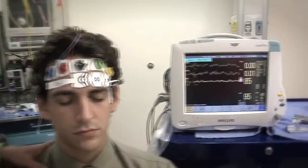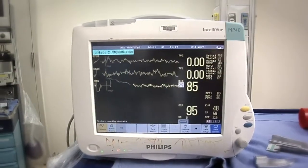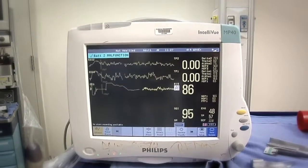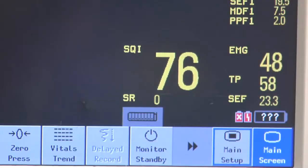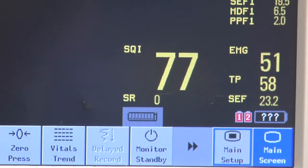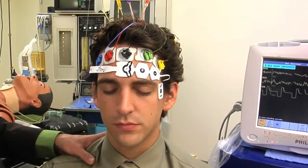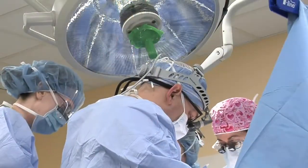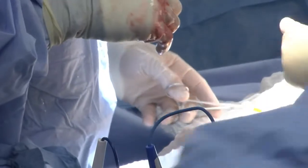A potential difficulty with BIS monitoring is that the readings seen by the anesthesiologist don't reflect what's happening in real time. It produces an index from 0 to 100, where numbers close to 0 suggest that there is undetectable electrical activity from the brain, and numbers close to 100 are consistent with the awake state. The index between 40 and 60 is the recommendation for surgical anesthesia.